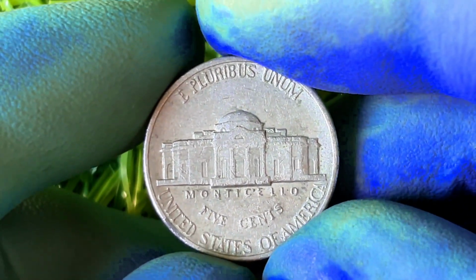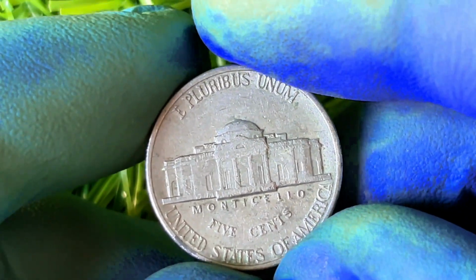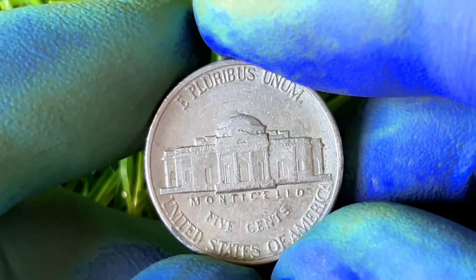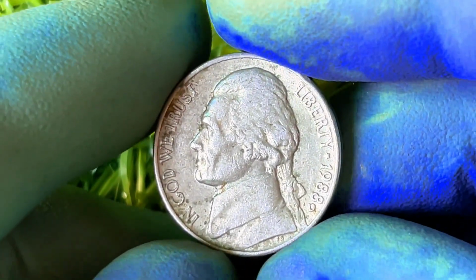Auction houses start calling. Bidders climb higher. And the hammer drops. Over $1 million for a single 5-cent coin. Let that sink in. One nickel, $1 million. And here's the part that makes every collector's heart race.